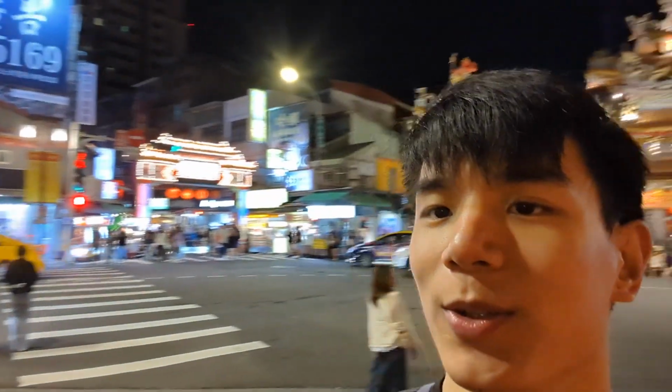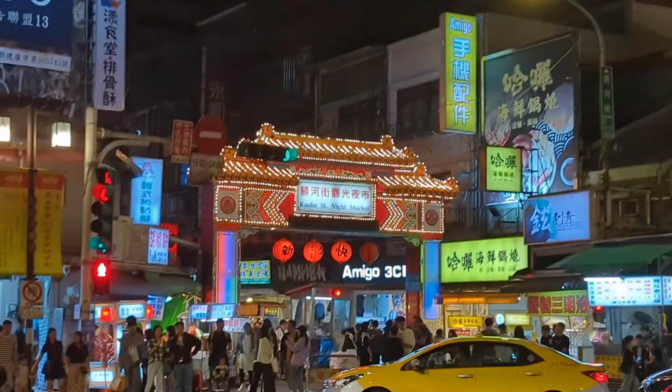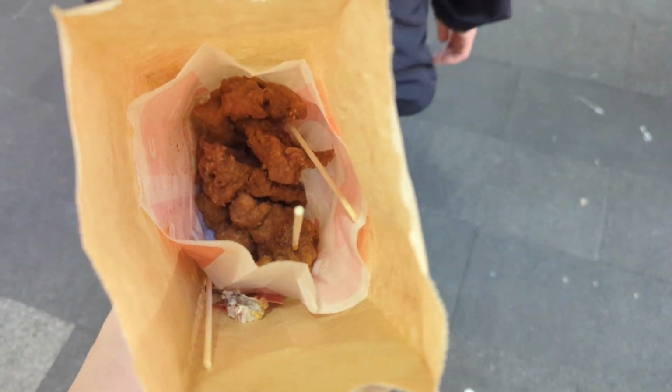You know, in Phu Quoc there was a night market as well, but I don't think I felt like... It felt kind of sketchy at that place. It could be because it was in Vietnam, or the fact that I was by myself. So... that night market. Pretty good. That's pretty good.